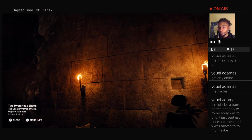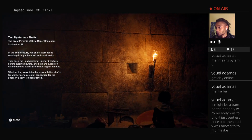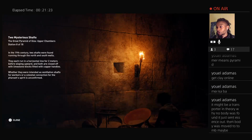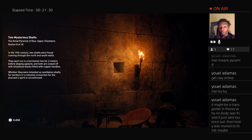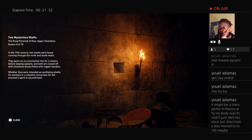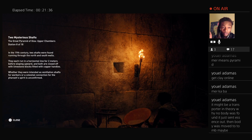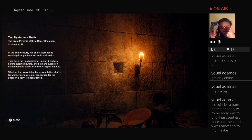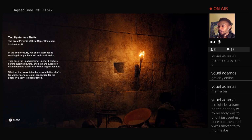Because what do they have in there with it? Wait, more info. I forgot a part of what he said. They run in a horizontal line for 2 meters before sloping upwards and are both closed off with limestone blocks fitted with copper handles. Yeah, that's what I was talking about with that endoscope. When the robot was going down there, he saw the other blocks that were blocking the doorway. The only reason they knew it was a kind of doorway was because it had copper handles on it that looked like you could pull it out. But the robot couldn't do that.